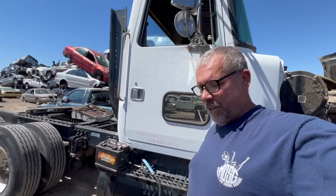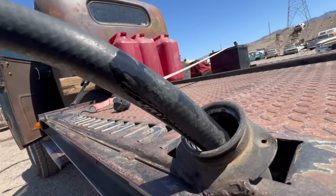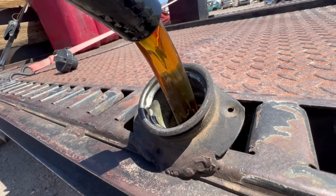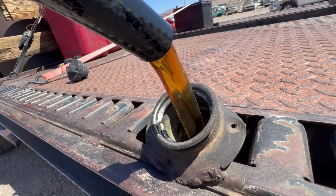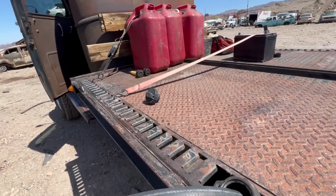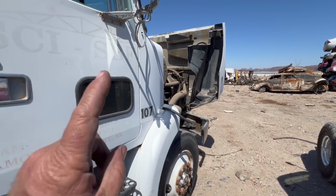Well, so we're out here in Travis's yard. Got the old junk truck here. It's clear full of fuel. Look at it. It looks like mud. The last date it ran probably was 2006 or 7. So yeah, 20-year-old diesel fuel. We're just gonna pump it in and try it. Headed for California here in a bit. But we're gonna see if it'll run today.